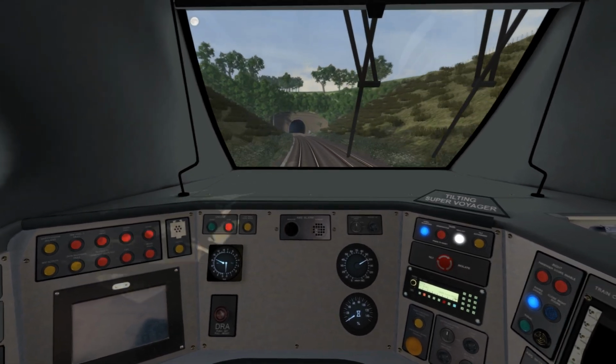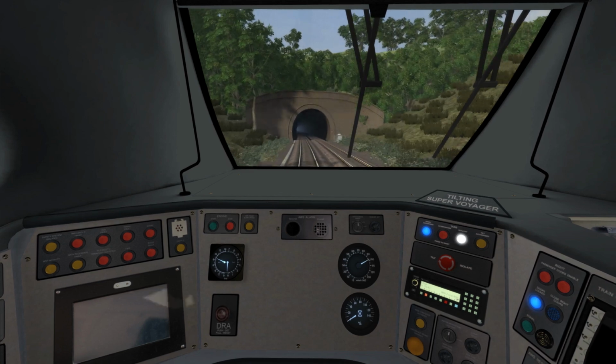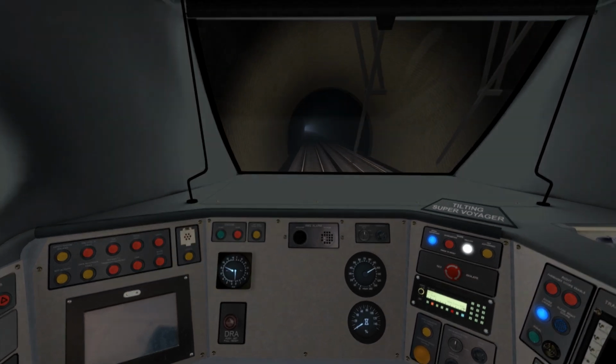So we're now coming up on the tunnel that I mentioned. Now that we've entered the tunnel, I've just idled the power to allow the train to coast along here. We may lose a little bit of speed for a moment, but that will soon be regained on the other side of the tunnel once we're on the downhill section.